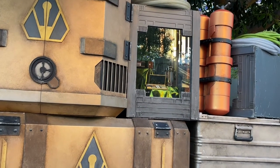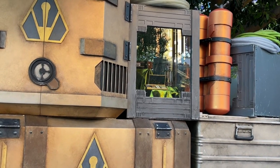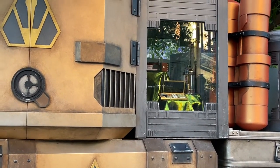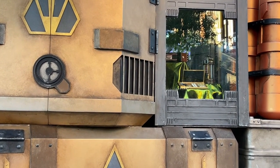We found this little hidden secret over here by Terran Treat. Got some containers from the Collector's Fortress. And there you can see from Loki, you have actually, you see his collar.